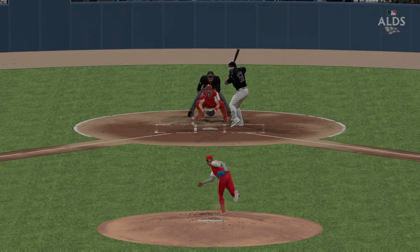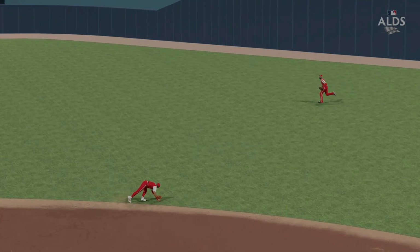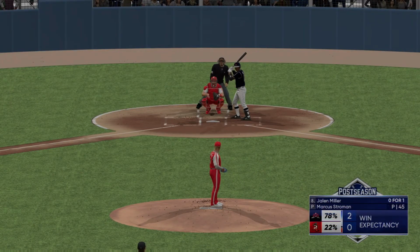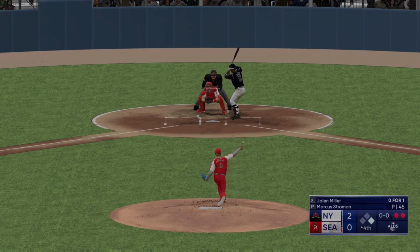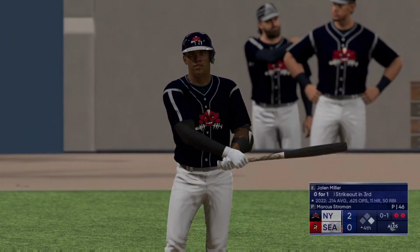Not satisfied with just the 1 run in this 4th inning. A double and now a base hit, and just out of the reach of a diving attempt right there by the 2nd baseman. So the Honey Badgers with that 78% chance of winning now in this game after that base hit.